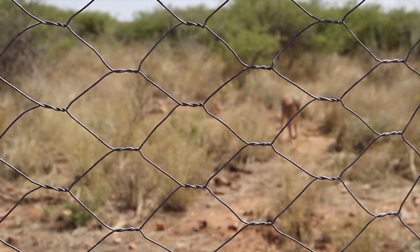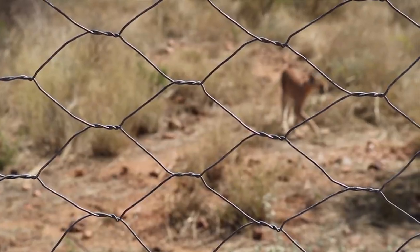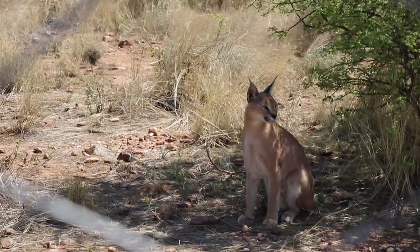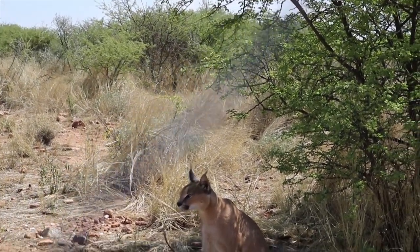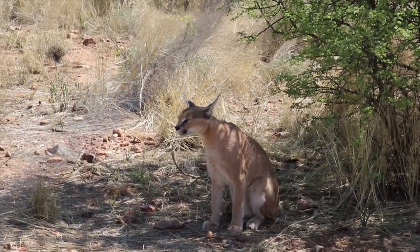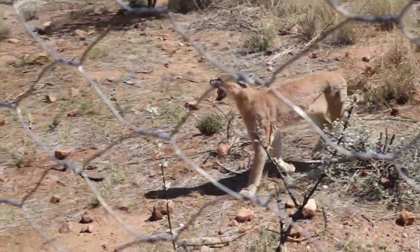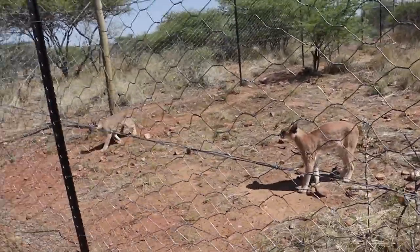Look at that one, walking. Oh my goodness. It just looks like a giant cat. Definitely not purring. It's like a big, like a giant cat. Wow, you are looking at us. Holy shoot. Oh my gosh. What are you doing?